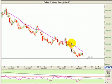The other market I'm keeping an eye on is coffee. Coffee prices have been in a decline since the beginning of the year, and we found support last week, or pardon me, the week before, down here at 103.25. From there, prices have just kind of floundered a little bit, not really committing to the upside nor the downside. The market in perfect balance.